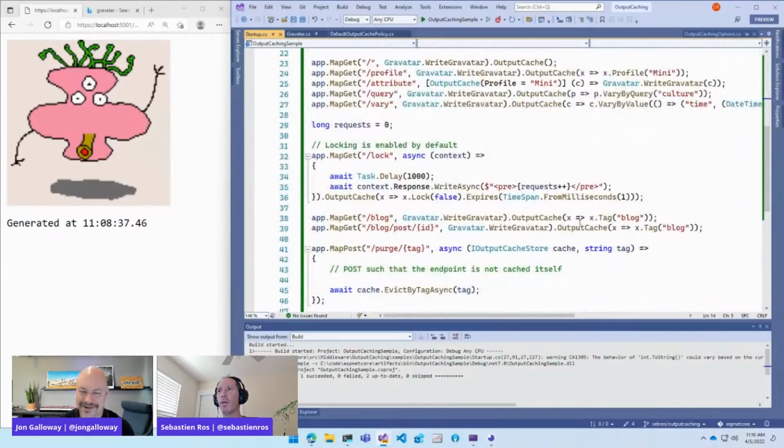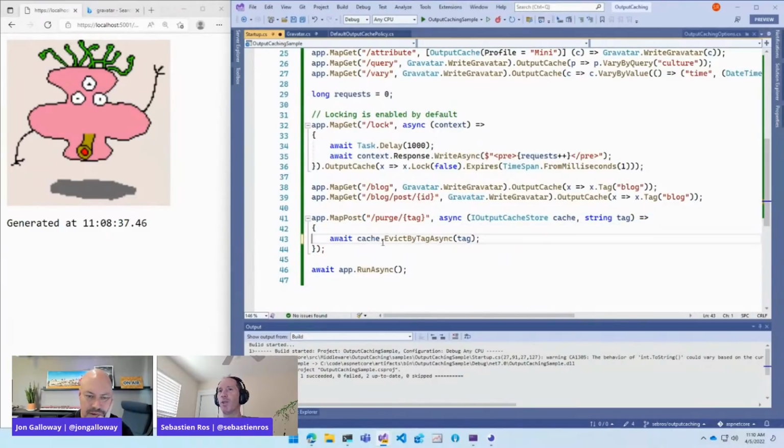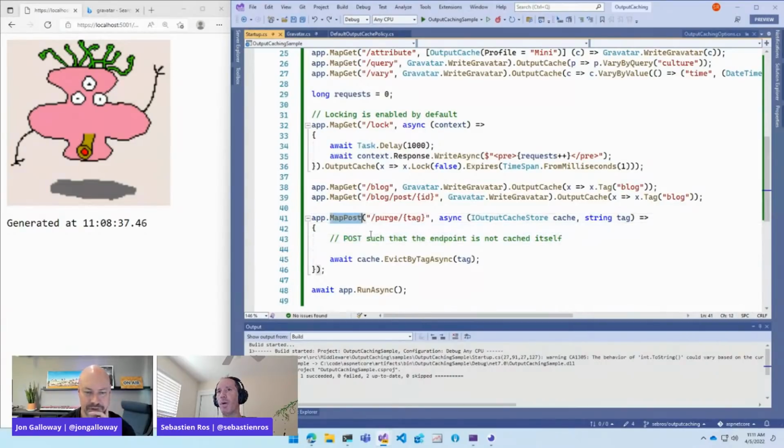There is even, I was going to say, you could just say don't cache the purge tag endpoint as well, right? Oh yeah, correct. You're right. Map post.output cache.no store or something like that. Well, actually, it's not about post. It's not cached because there is no .output cache. But when I wrote the comment, it was cached by default, so that's why. Got it. Okay. Post was there.